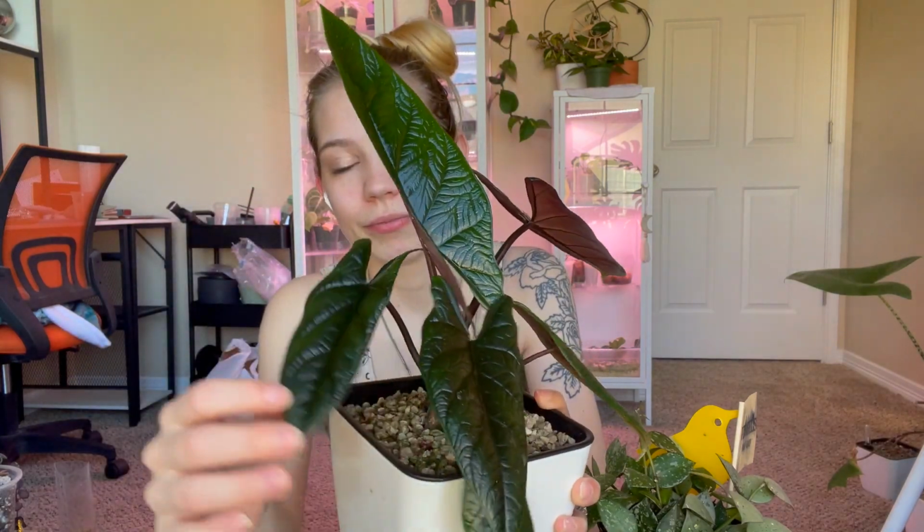Let's see. My Alocasia scalprum just gave me this giant new leaf right here. It is starting to get super dark. So this used to be the biggest leaf, and now look at this leaf. This leaf is huge. Getting super dark leaves. This one's super purple backs. I love it.